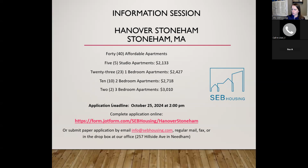And again, there's still a month left, but if you're interested in this opportunity, October 25th is the lottery application deadline. And like I said, any questions for us between now and then, or even after, info@sebhousing.com is our email address and the easiest way to get in touch with us.